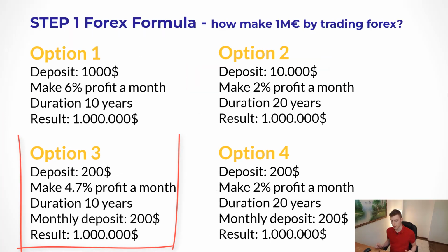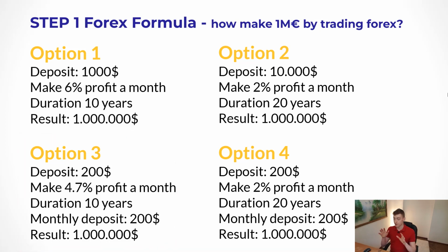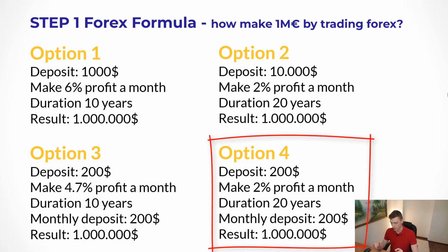The third option, a deposit of $200, you make on average 4.7% profit a month. It takes you 10 years, but you also make additional monthly deposits of 200 euros, and that results in, once again, $1 million. And the fourth option is that you deposit $200 and make 2% profit a month on average. It takes you 20 years, and you also deposit $200 monthly, and you make 1 million.